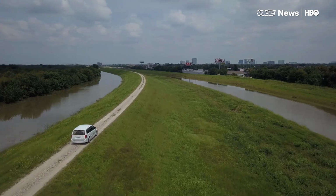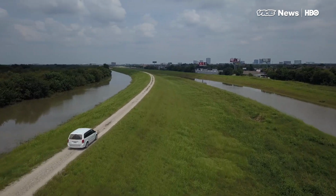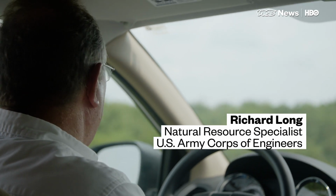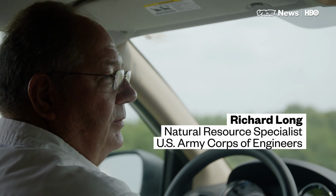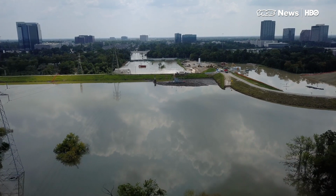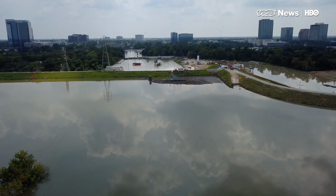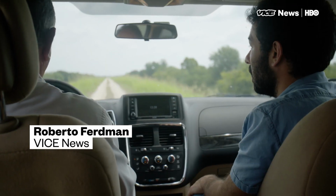I've never seen water this high on the embankment. I've never seen water stand there before. At the edge of the timber line out there, we probably have right now about 5 foot of water. Wow. And as you get deeper into the reservoir, the total water depth right now is somewhere around 30 feet deep. And that's usually empty.